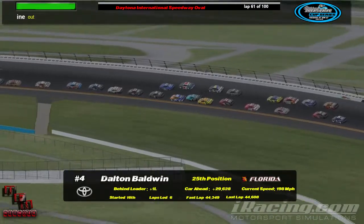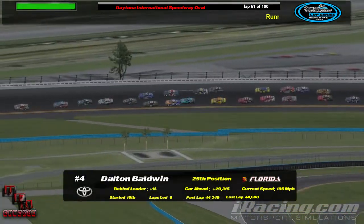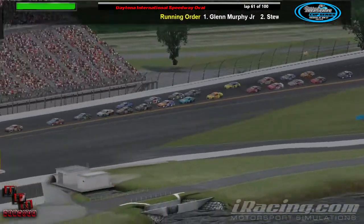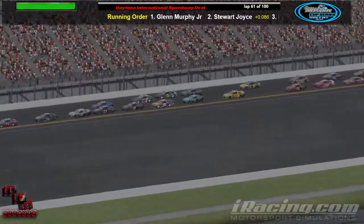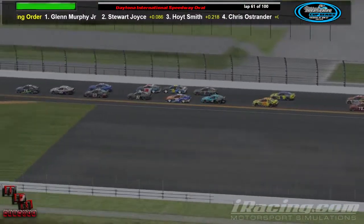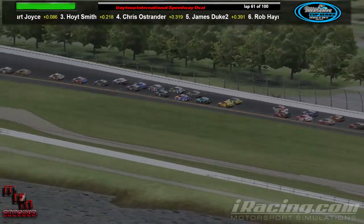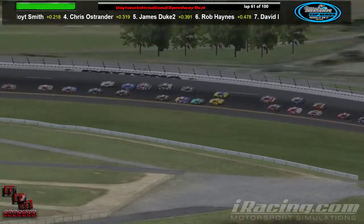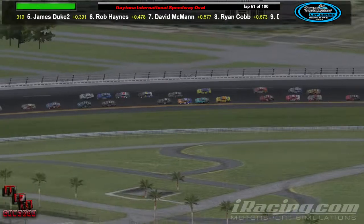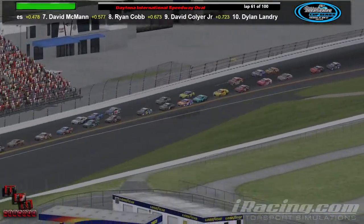Oh, wow. We got some scary moments. Nichols is going to check up. Conheady right there behind Trzynski. Oh, that was a scary moment there, right in turns 1 and 2. Conheady with a little bit of winking action in the backstretch towards turn number 3. Just to the outside of Dylan Landry is Baldwin behind Landry, who's behind Cobb. And that outside line, amazingly, is getting a lot of momentum here out of turn number 4.